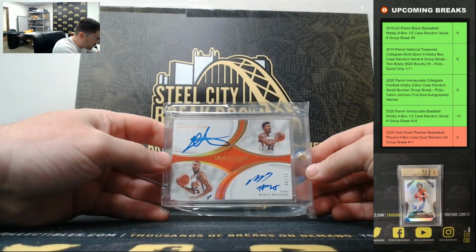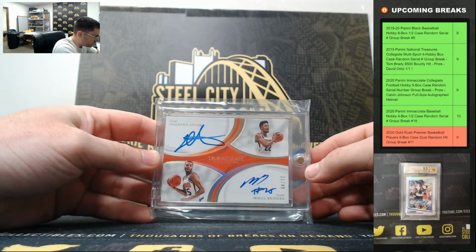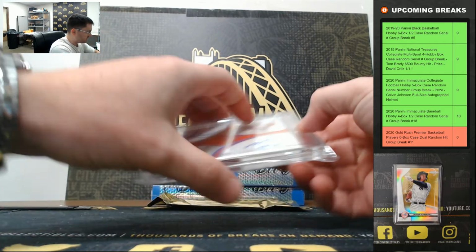Immaculate, DeAndre Ayton and Mikal Bridges, dual auto, 21/49. Nice one there, DeAndre Ayton, Mikal Bridges.